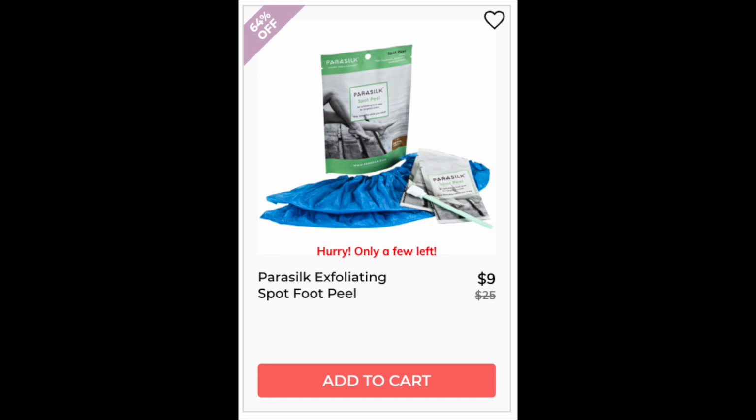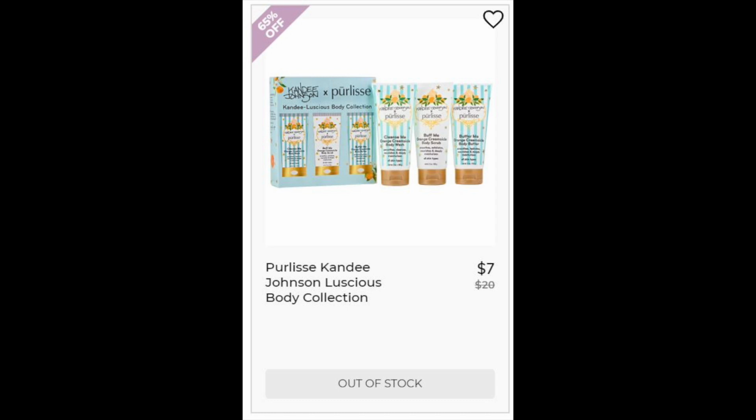Then we have the Parasilk Exfoliating Spot Foot Peel. This did not have enough reviews. Then we have the Perlisi Candy Johnson Luscious Body Collection. I've talked about this in, I feel like, every add-on and edit sale. And this has a 4-star rating with 17 reviews.